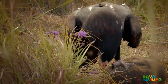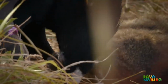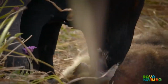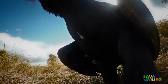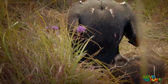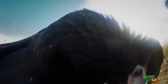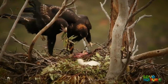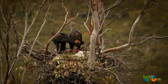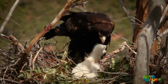Her lethal talons quickly dispatch the hapless prey, tearing flesh from bone. Her curved beak makes short work of the carcass. A kill of this size is enough to feed the entire family. The pair has 2 chicks, recently hatched and voraciously hungry. There's no rest for the adult eagles, as the kids constantly demand their pound of flesh.